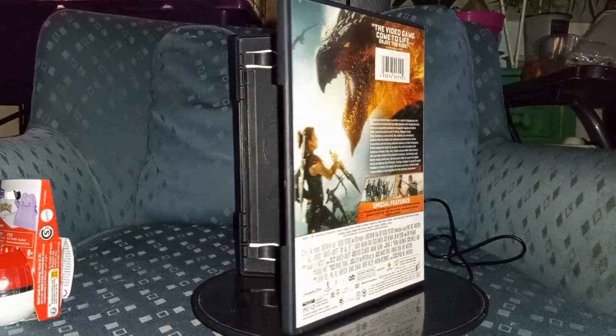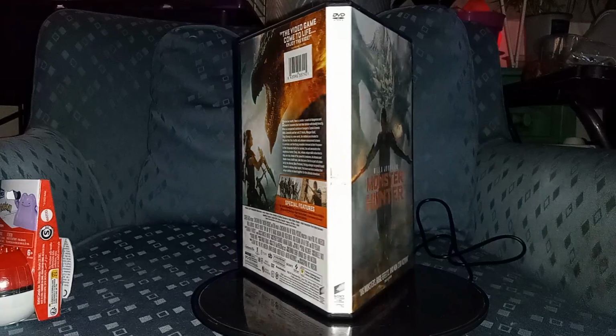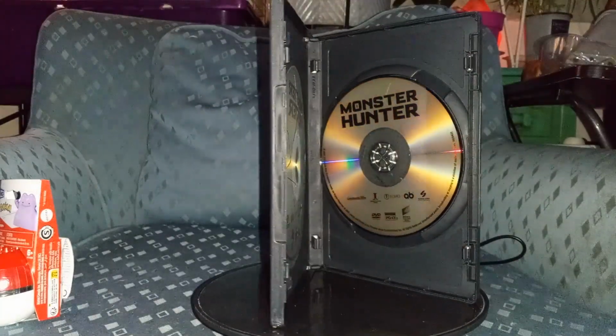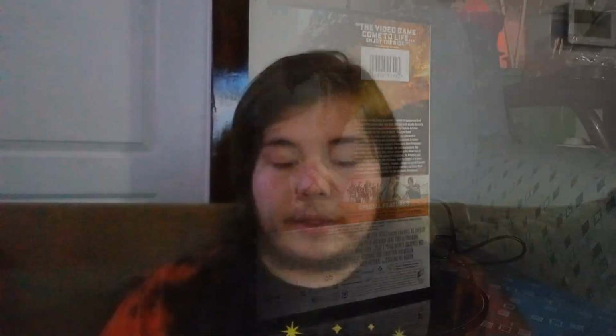This is the Monster Hunter movie. You guys are seeing a better look of it. It's very cool. It's very cool. The disc inside is quite bland, but to be fair, it's a DVD of a movie that's been out for years, so of course they're not going to make too many things of it.